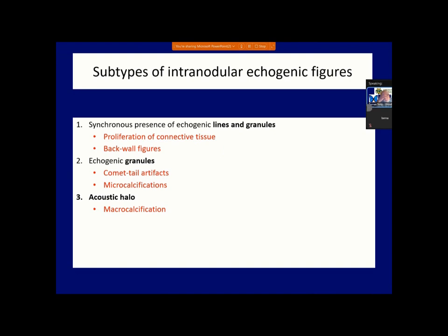So let's focus on the real issue, the microcalcifications. Indeed, three other kinds of echogenic figures can present in the form of echogenic spots. These are the connective tissue, the back wall figures, and the comet tail artifacts. Now see one of the cases presented in advance.